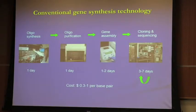So what's the problem with the conventional gene synthesis technology that is currently used? If you look at the process for conventional gene synthesis, the first step is oligo synthesis, right? We have automated DNA synthesizers that can make maybe 100 base long oligos, and that takes about half a day to a day. And then you need to purify the oligos and assemble them into genes, and that takes another couple of days. And then the big issue of error correction or picking the right sequence, right? And that is the tedious one.